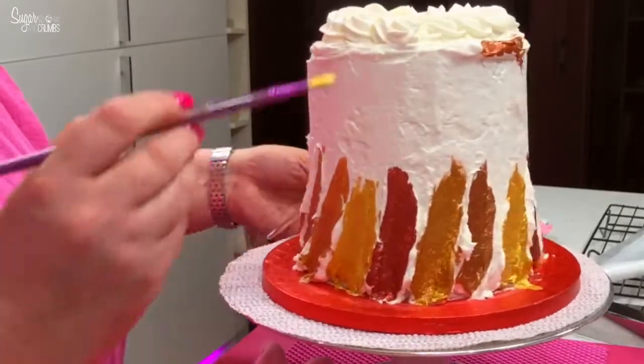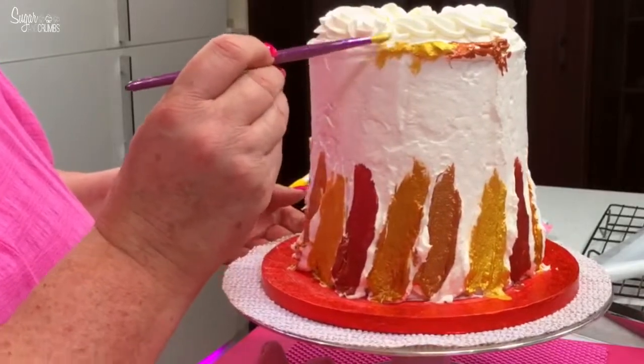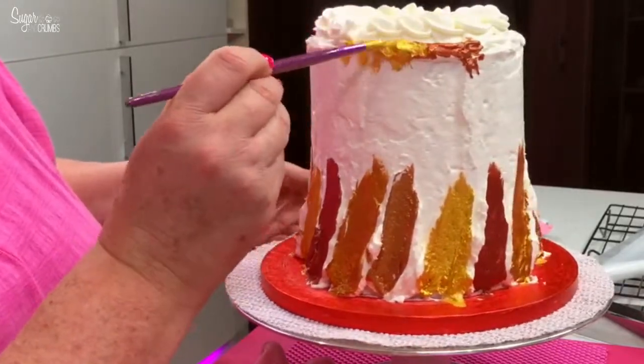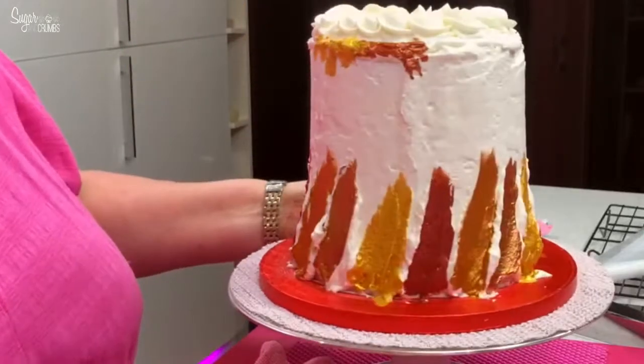Carrying on, yeah, I am. Is it a volcano cake with the colours? No idea. Just playing. I've done that one.